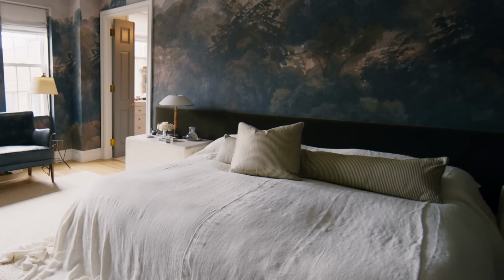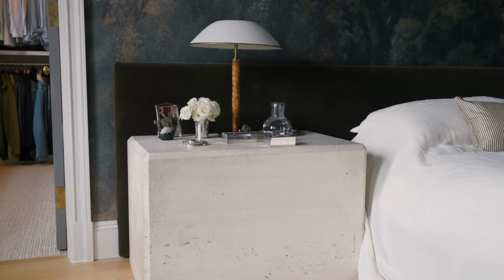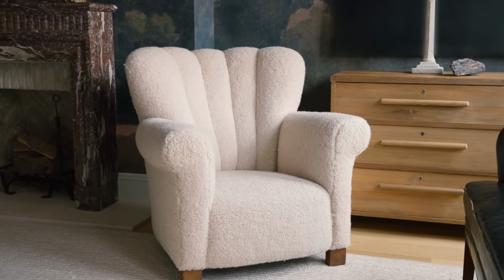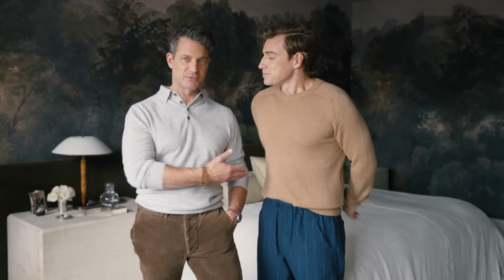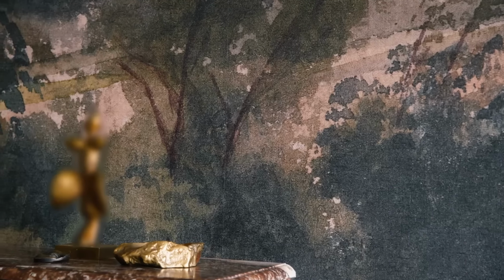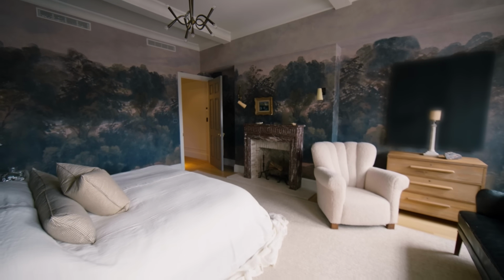The wallpaper reads probably traditional to most people, but we've juxtaposed that with a lot of contemporary lighting, some contemporary furniture. There's a really great Swedish chair that we have from the 30s that's in this great shearling that we love. Our palette has shifted as time goes on. Obviously, the children were one of the biggest influences in incorporating color and things like that. But we would have never designed a room like this 8 years ago.